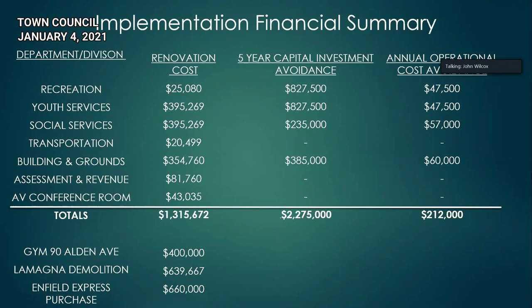So this slide basically ties together all the individual projects and puts it all into one overall cost summary. As you can see, we have the recreation move, youth services, social services, transportation. The renovation costs will be, as I stated, handled in-house as much as possible, and we will probably require some additional overtime. Estimates of additional overtime costs are included in these amounts.